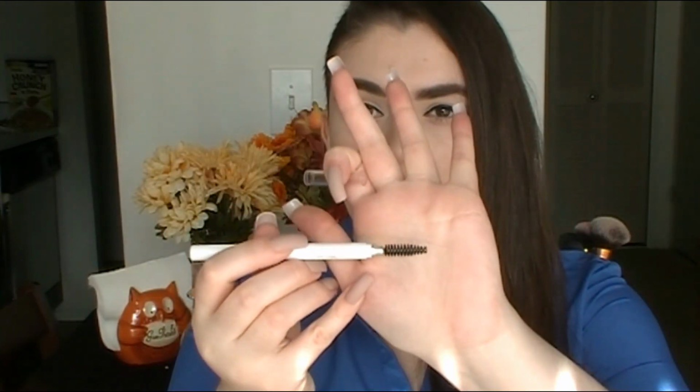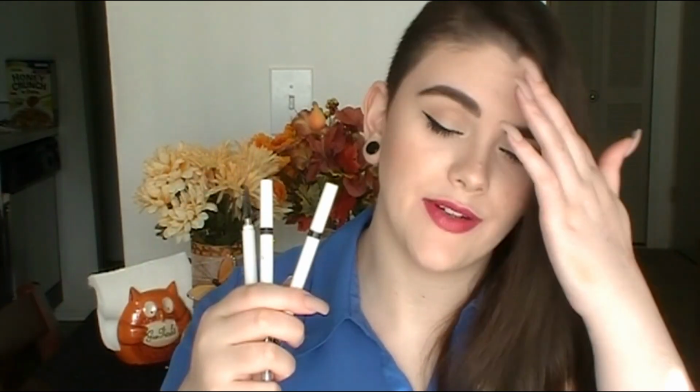They're nice cool tones, and I love that it has a spoolie on the other end, so I just brush through, add a little bit, brush through, and it's so easy and it stays all day. I do set it with a brow gel. These pencils are great. I highly recommend them. They're only $2 and it's definitely a hit.